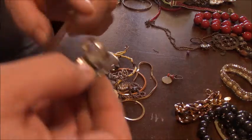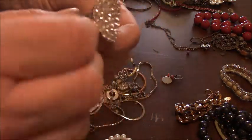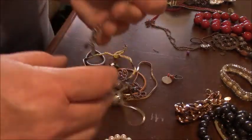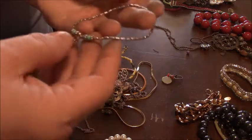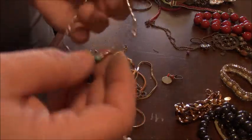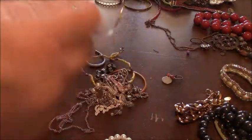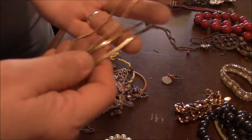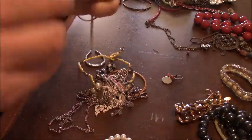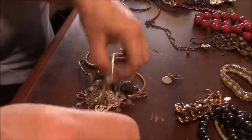There's a little wear there, but otherwise it's a very pretty ring. I don't think there's much wear other than just a tiny bit right there. Some people might find that good. Now here's a little delicate elastic necklace. These are absolutely never gold or silver. I have personally never had one that was gold or silver, and some of them are absolutely stunning, but they're never gold or silver.